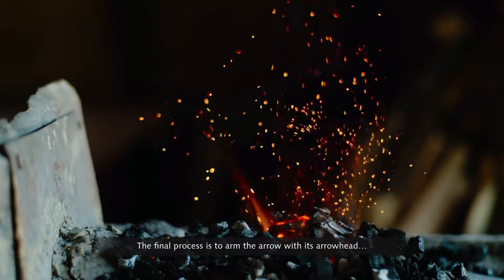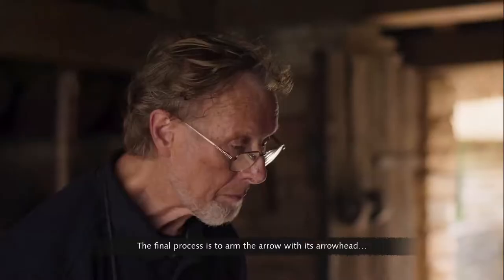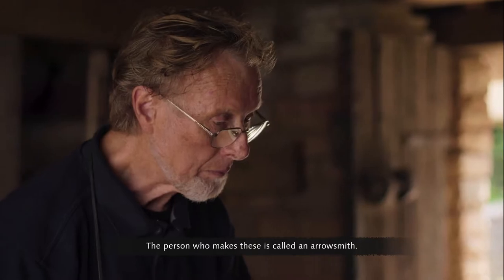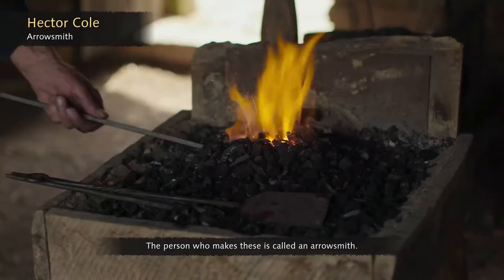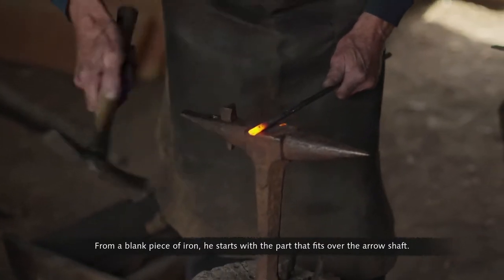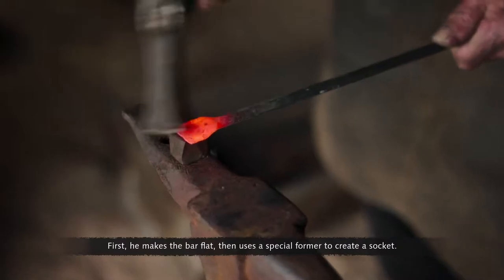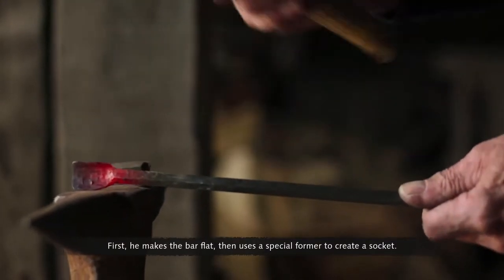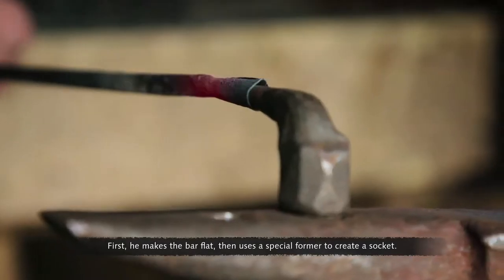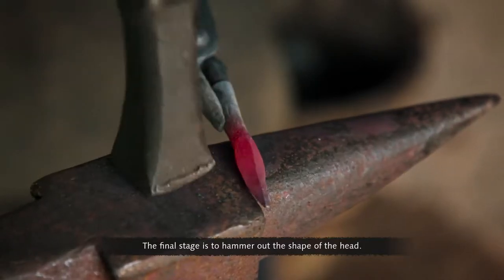The final process is to arm the arrow with its arrowhead. The person who makes these is called an arrowsmith. From a blank piece of iron, he starts with the part that fits over the arrow shaft. First, he makes the bar flat, then uses a special former to create a socket. The final stage is to hammer out the shape of the head.